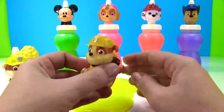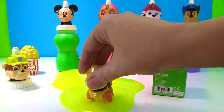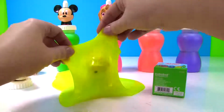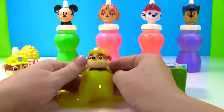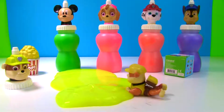And look, we have Rubble on the double. And he likes to jump in all the yellow slime. Let's try to hide him. Whoa, Rubble, you fell down. Rubble, where are you? The slime is so heavy for Rubble. Here's Rubble on the double. Into the slime!